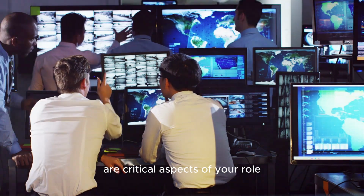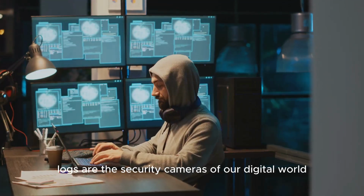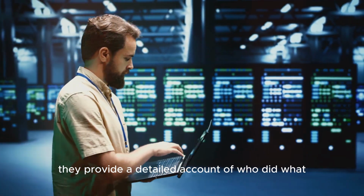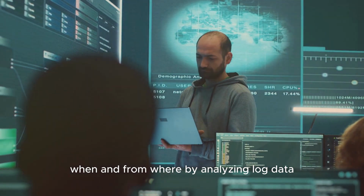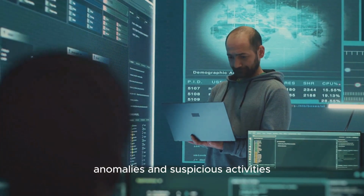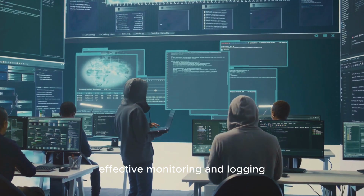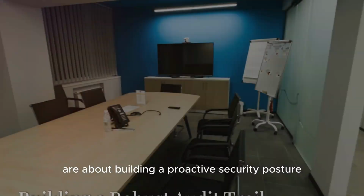Monitoring and logging are critical aspects of your role in maintaining PCI DSS compliance. Logs are the security cameras of our digital world, recording every action and access attempt. They provide a detailed account of who did what, when, and from where. By analyzing log data, we can identify patterns, anomalies, and suspicious activities. This allows us to respond to potential threats swiftly and effectively. Effective monitoring and logging are about building a proactive security posture.